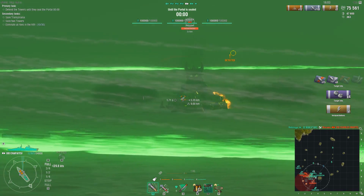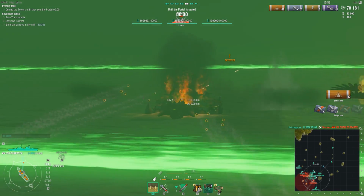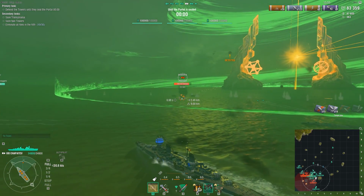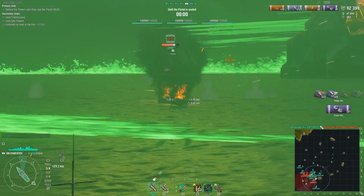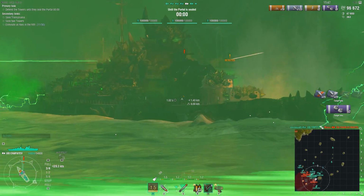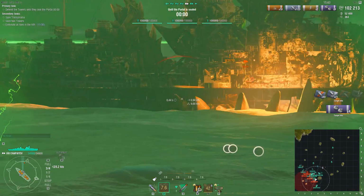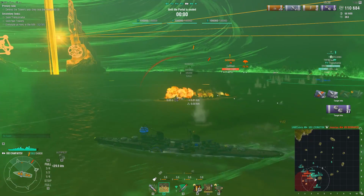It basically makes you... well, it doesn't make you invulnerable to damage. If you take enough damage, you're going to sink. But provided you've got something to shoot at, you can just keep pumping the shells out, basically negating any damage that you take. And the effectiveness of the consumable doubles when you reach 50,000 damage done, 100,000 damage done, and I think 200,000 damage done. So, yeah, a very, very nice consumable.